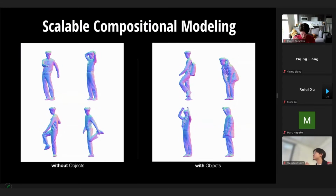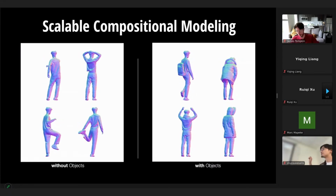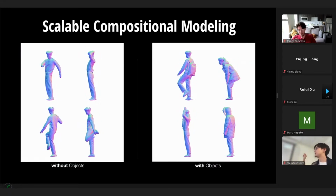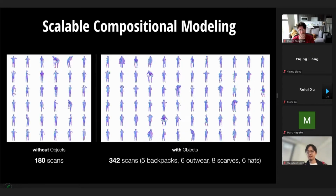So we propose a simple change in this capture. For just a single person, we ask the person to get captured with and without the object. And we do this for different objects like backpacks, outerwear, scarves, hats, and so on.